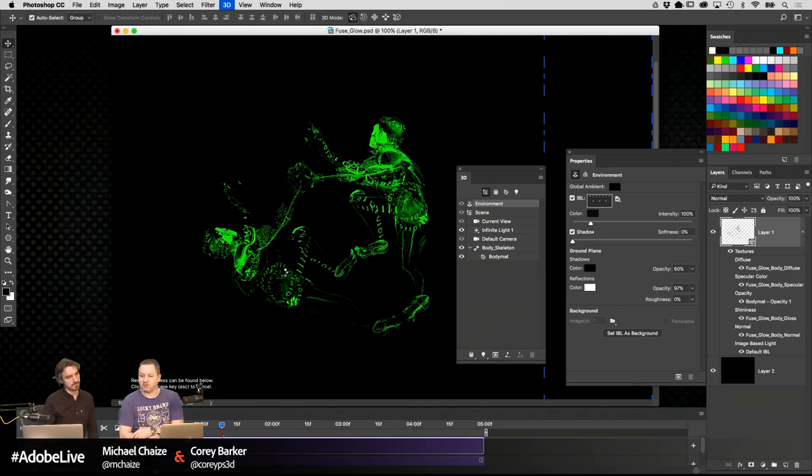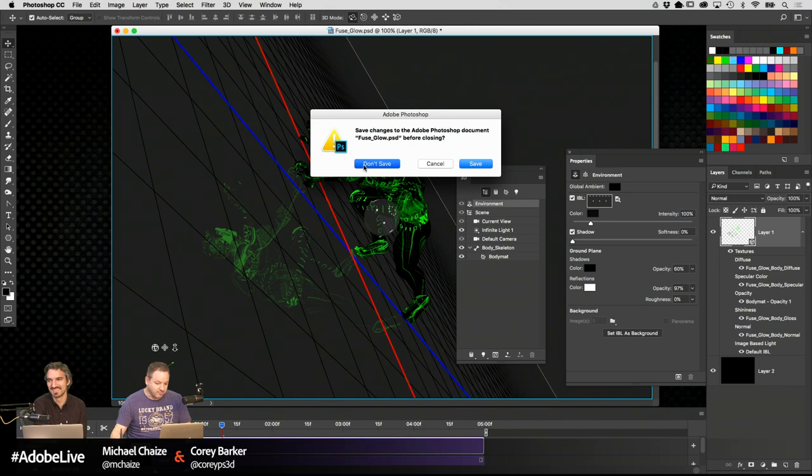So there you can see the characters reflecting on the surface there. Another creative use of a Fuse character is being able to go in here and mask the effect. It looks great. It creates a really interesting effect like that. So I just wanted to throw that in there. Something to experiment with.